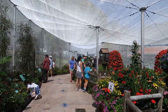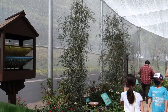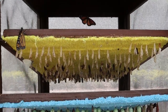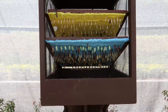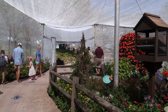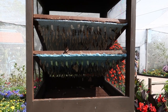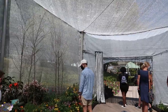Hi, you guys. I apologize if the camera was a little bit crooked and wobbly. I did not realize I had the camera in one hand and my cell phone in the other. But if I go closer, these are the cocoons. That's really cool. And they have a couple of cocoons out here. Some of the butterflies did leave their cocoon and they're actually flying around. But yeah, pretty cool.